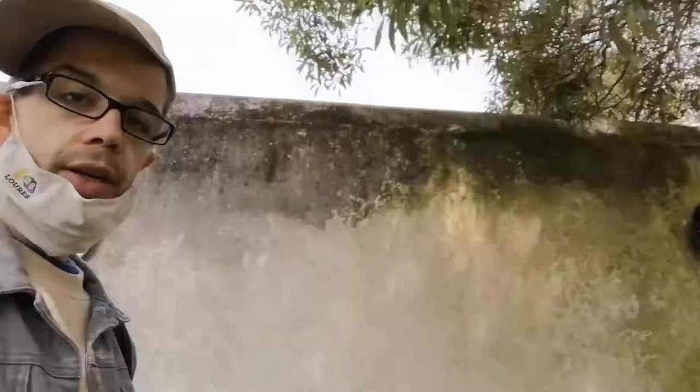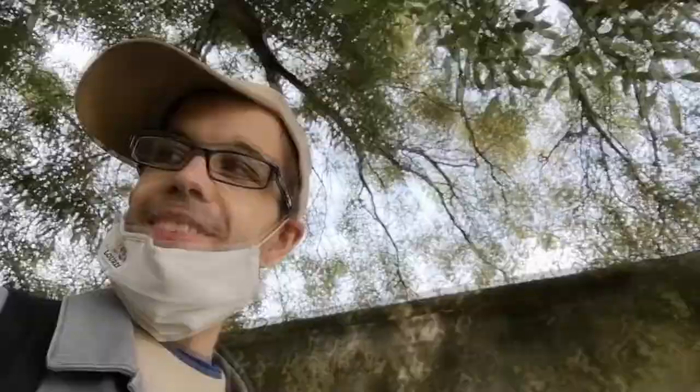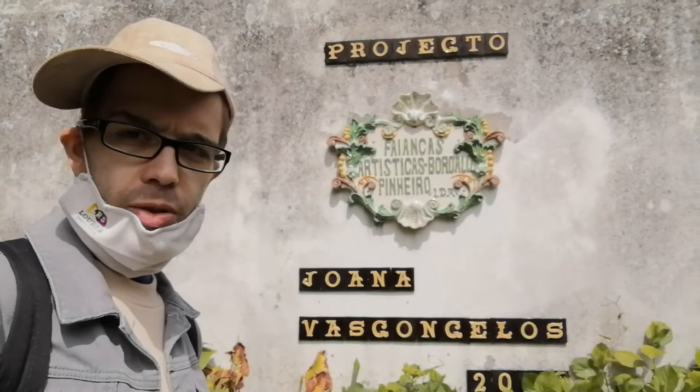Okay, you have some more plates as well here in the wall. This one, for example, has a lobster. Very awesome garden. Right here you have a dog as well. Right there, there's a dog as well. Oh, by the way, this is a project from a woman named Joana Vasconcelos. Right there, Joana Vasconcelos, it's her project.